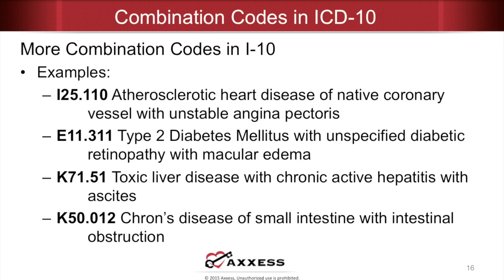And your diabetes codes, to code that same problem in ICD-9, that would have taken 3 different diagnosis codes. You would have had your diabetes with ophthalmic manifestations, and then you would have to code retinopathy, and then you would also have to code macular edema. But in ICD-10, there's a combo code that takes all 3 of those problems into account, and it's covered with one code here. The next example, we have K71.51, toxic liver disease with chronic active hepatitis with ascites. And of course, if we have a code that says with ascites, quite often there is a code that says without ascites as well. And then the last example we have is Crohn's disease of small intestine with intestinal obstruction.